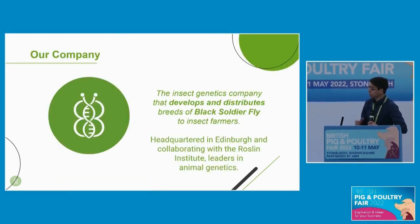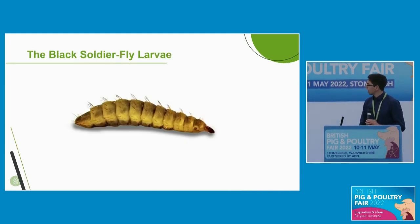So, at BetaBugs, we're an insect genetics company. We develop and distribute breeds of black soldier fly to the insect farming industry. In effect, you can think of us as a mini Genus or a mini Aviagen supplying the genetics. Based up in Edinburgh, in Scotland, collaborating with the Roslin Institute, the guys who made Dolly the sheep, and effectively working on that breeding program so we can bring high-performance genetics to the sector. And what we improve is the black soldier fly larva. So that is effectively an inch-long protein bar.